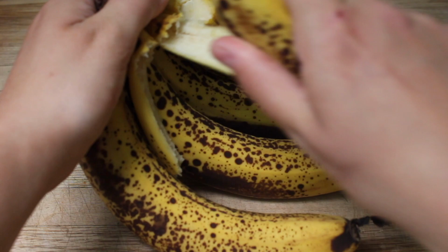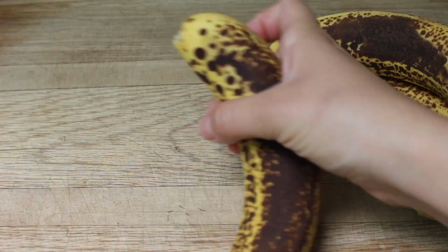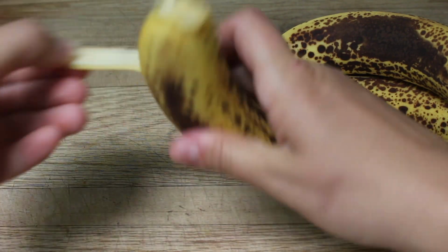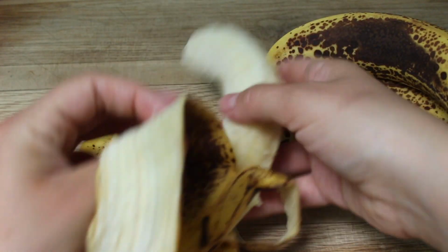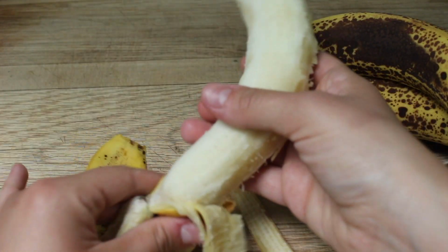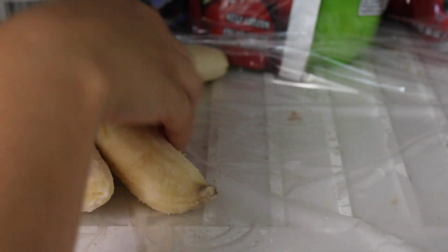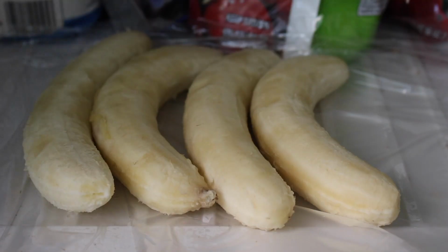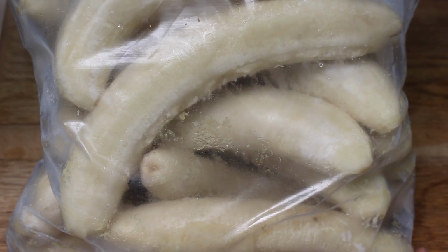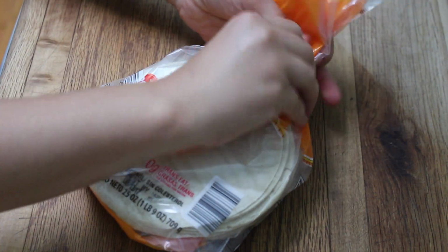Another big part of my meal prep for the week is freezing my bananas. I let them ripen until they're nice and spotty because they're optimal for digestion when they're this ripe, and they're extra sweet, which I love. So after I've peeled them all, I place them in the freezer on top of some saran wrap so that they can freeze separately and not be as stuck together. And then I place them in a gallon Ziploc bag after they've been frozen overnight or for a few hours. And now I have frozen bananas for the entire week for banana ice cream or smoothie bowls.